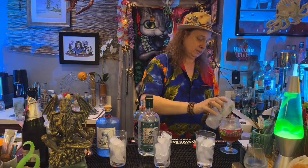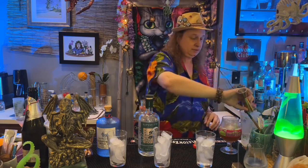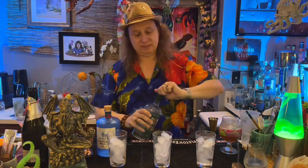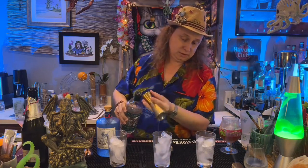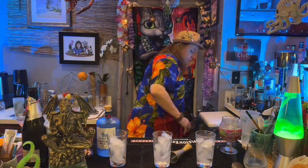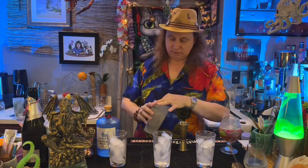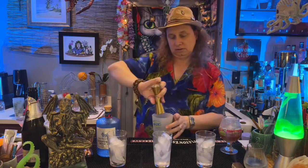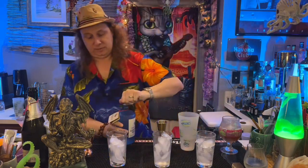Just like that. Pour a little water in there. Rinse that around, toss that out. Now the Ophir goes off to the side. And we reach over and we grab the Sipsmith. Nice bottle. 2 ounces Sipsmith gin. There. Knock that over. Do the same thing. We're gonna pull that out. And then the Drumshanbo.